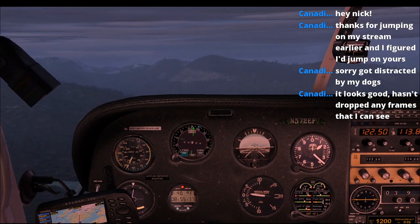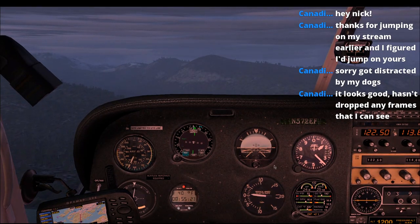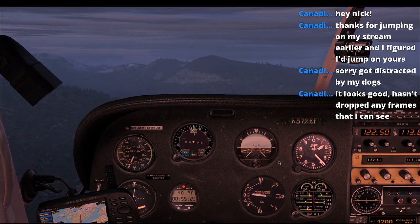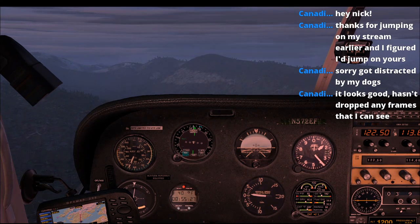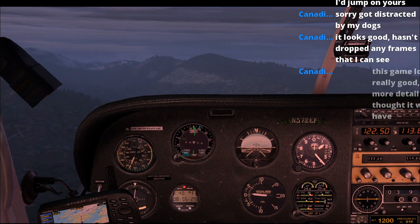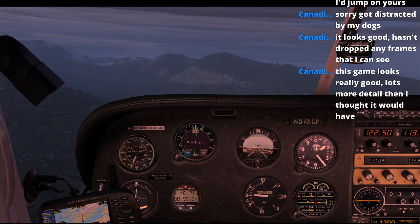As we fly more, you guys will see more and more of the GI275s. This isn't going to be like a full review for them or anything like that, because there's a lot of stuff that we're doing right now that is not going to allow us to show all of the features.